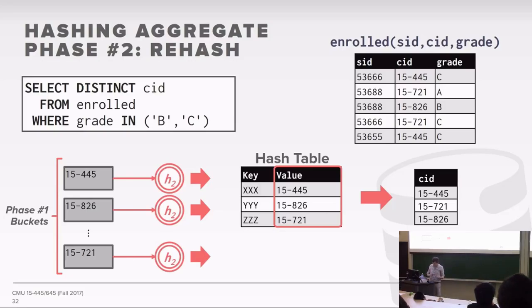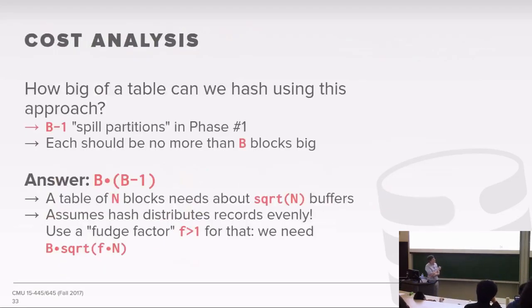So how big of a table can you do with this? If you have B minus 1 spill partitions, then your table can be exactly B times B minus 1. Right, because first you're going to go through and have N blocks, and you take the square root of the number of blocks that you have, and that'll determine roughly the number of buckets you're going to need, assuming you have a uniform distribution. But if you don't have a uniform distribution, then typically you have a fudge factor where you pre-allocate some extra blocks ahead of time so that you don't end up having too large an overflow chain, and you don't have to write out to disk more than you actually need.